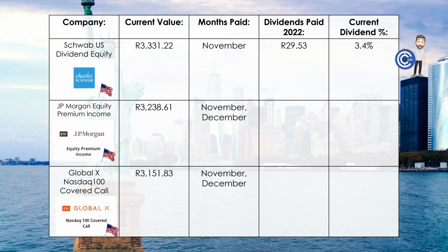So for the JP Morgan ETF, it pays usually around 9.6%, and we made 45 Rand in the last couple of months, and the Global X ETF pays usually around 12%, and we have made 59 Rand in the last couple of months. These three I'm going to slowly keep buying and dollar cost averaging by buying more every month and over time increase these incomes.